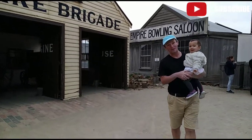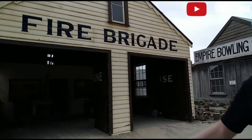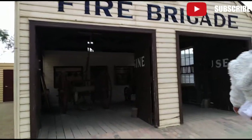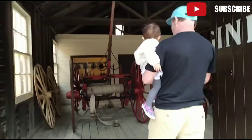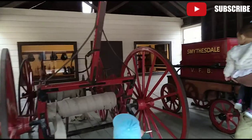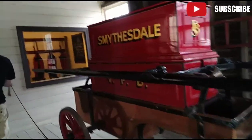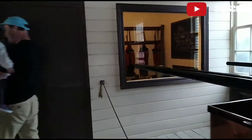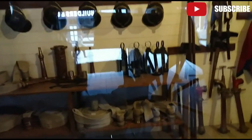Okay, we're up here at the top end of town, and this is a fire station. And as you can see, horse-drawn fire engine, or fire carriage, with the hoses wrapped around. And in the back there, the fire helmets and fire suits from the 1800s. Wow. And this is where the firemen sat and spent their time. And you can see the manual pump to pump the water like this. Amazing.